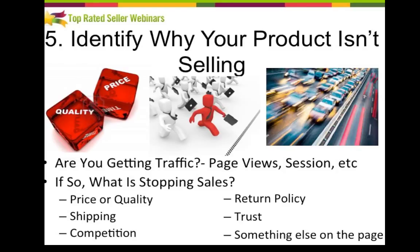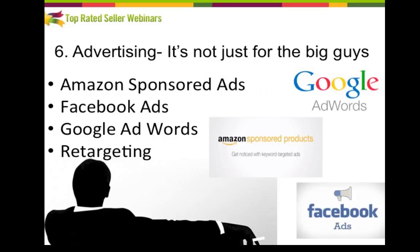Maybe there's something else on the page that is causing people to not want to buy that item. Or maybe the product is just not getting enough traffic. So there's a couple options for bringing new traffic in. Advertising isn't just for the big guys anymore. Even if you are just a couple hundred dollar seller on eBay, there's a lot of opportunities for you to buy ads.